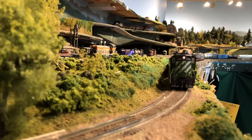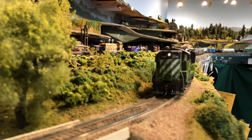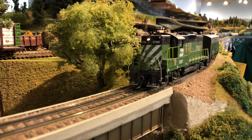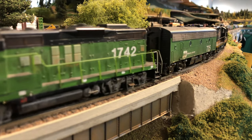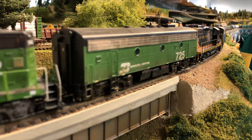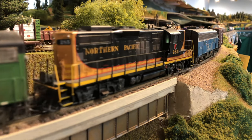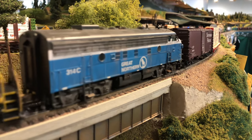This lead unit is one of the Athearn Genesis GP9s from, I think, about 2014, has this original Tsunami decoder in it, and of course all incandescent lights. Now they're making locomotives with LED lights, and I'll have to go back and replace them eventually. The lights, not the locomotives. These are great looking locomotives.